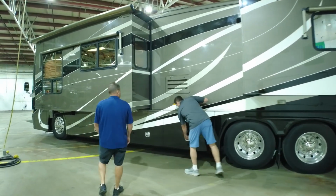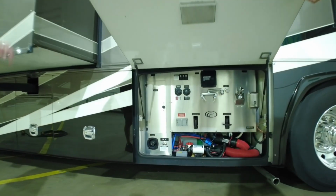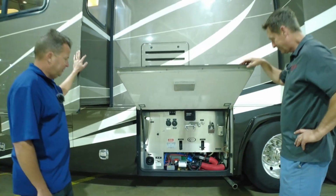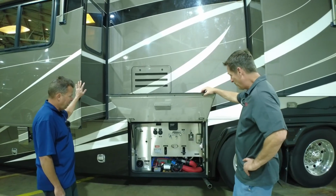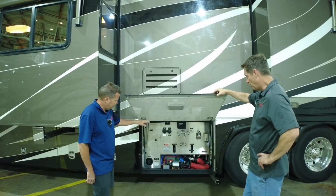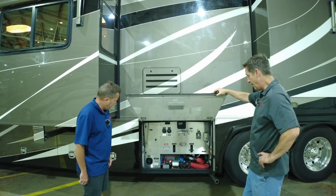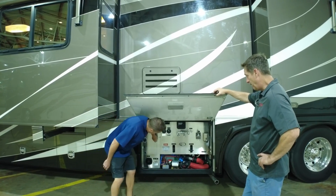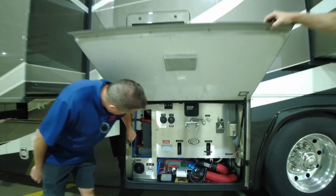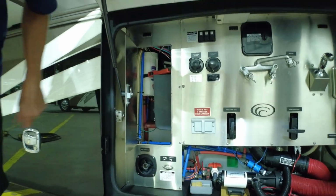Plumbing bay here. I liked it when they did this stainless, huh? Yeah, '07 that started. Really cleaned it up a lot. Got a rinse kit for the black and the gray. Gravity fill. You can also fill the freshwater tank off the city water connection. And then the whole house filter right there with a wrench already adjusted and ready to go. Now that's a first. Wow.